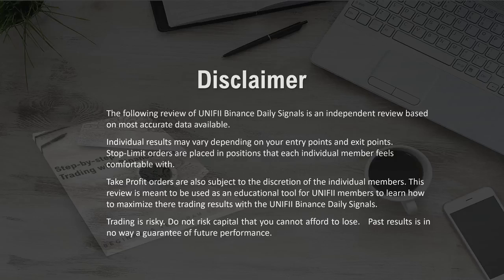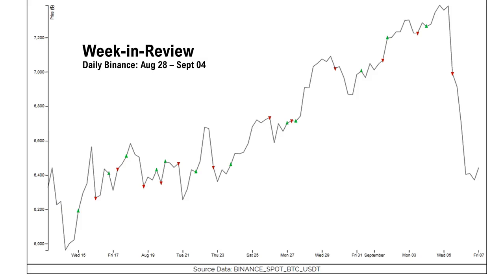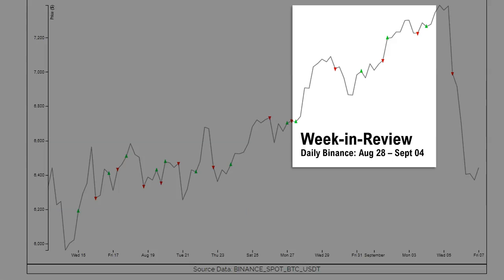I'd like you to refer to your step-by-step Binance trading PDF for more detailed explanation of techniques being used in this video. So, like I said, this week we're doing August 28th to September 4th, and it looks like that on the Unifii chart.